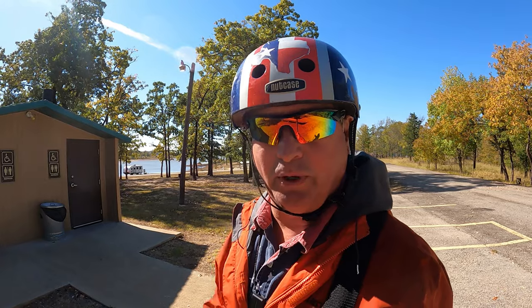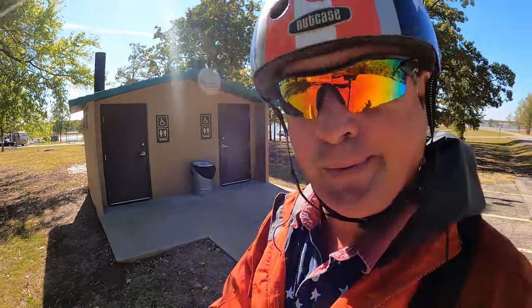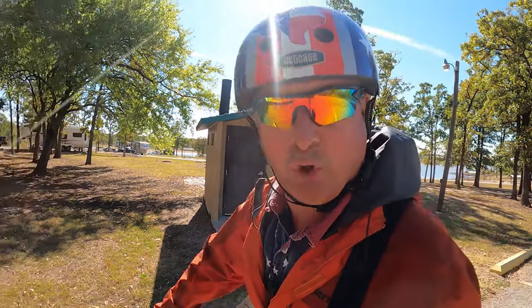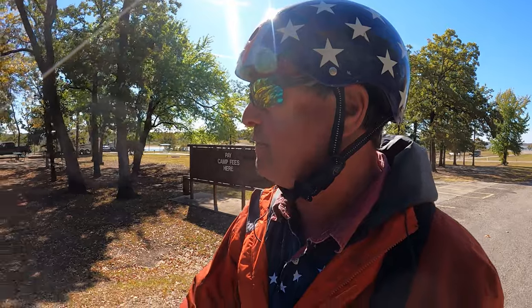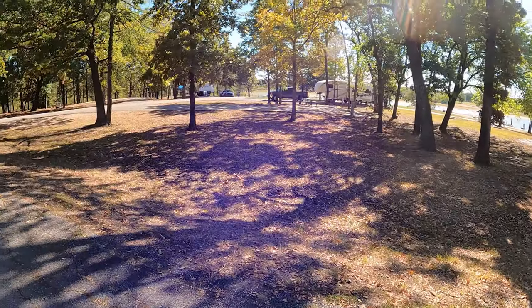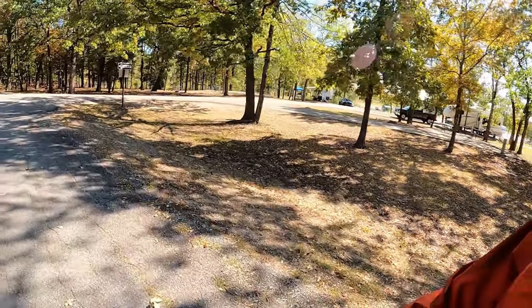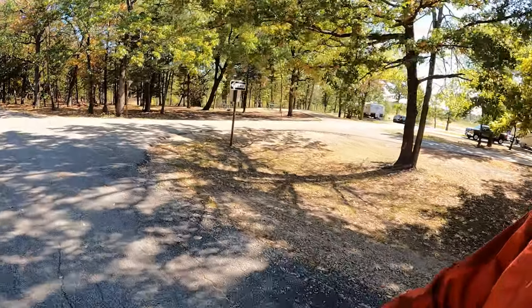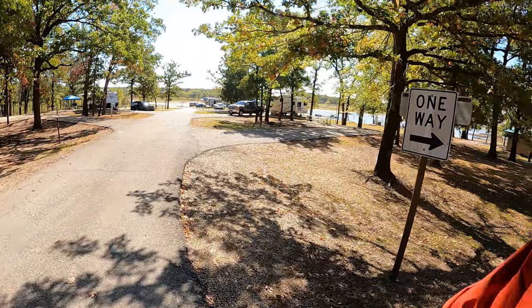The C loop here at Virgil Point. No showers. Vault toilets. Bring your own shower. Looks like we just left a place that was that away. That's a beautiful handicap site though. Let's scoot over and highlight that handicap site.